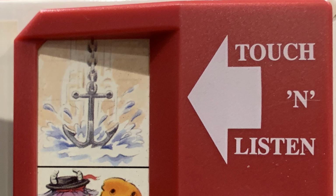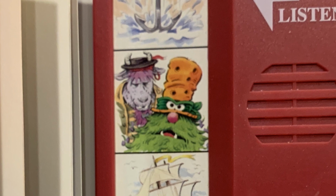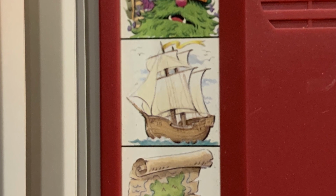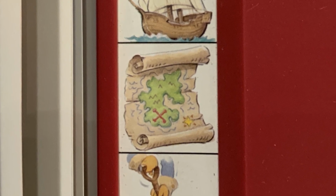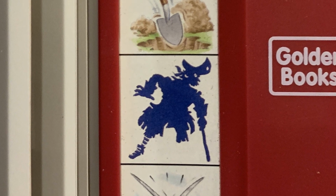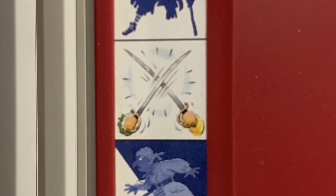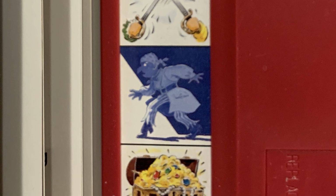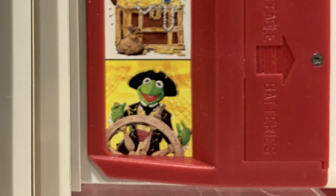So here we have the anchor dropping, Mad Monty and Clueless Morgan, the Hispaniola, treasure map, Long John Silver, Kermit and Long John Silver swashbuckling, a sneaky pirate, the treasure, and Kermit as Captain Smollett.